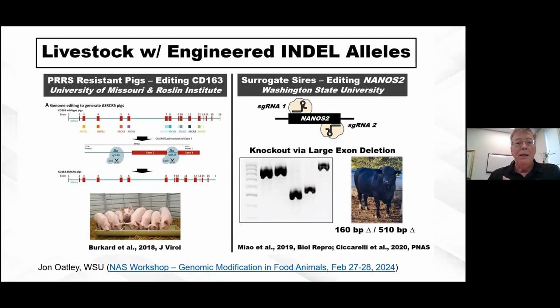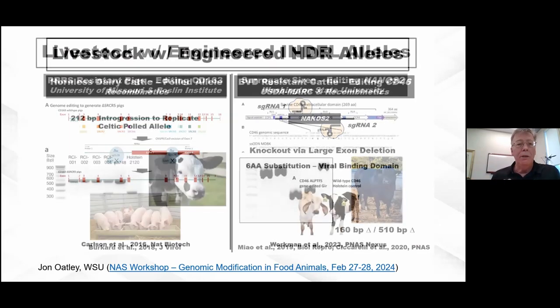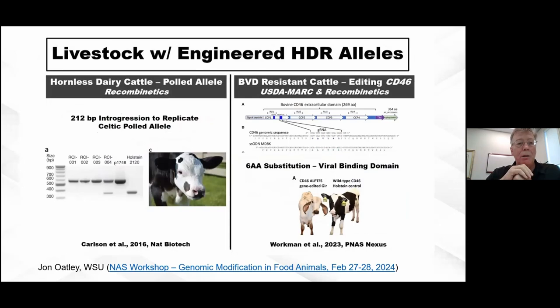There's also the surrogate sire, again, the NANOS2 knockout. So this was another indel approach. The other was the homology directed repair. So the hornless dairy cattle gene used this approach. And so the Celtic allele had to replace what was there in the typical breed, like a Holstein, for example.